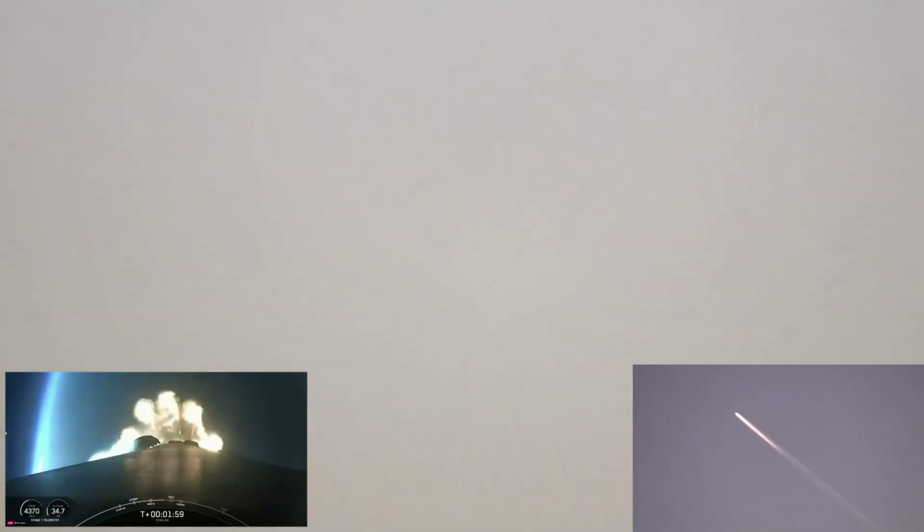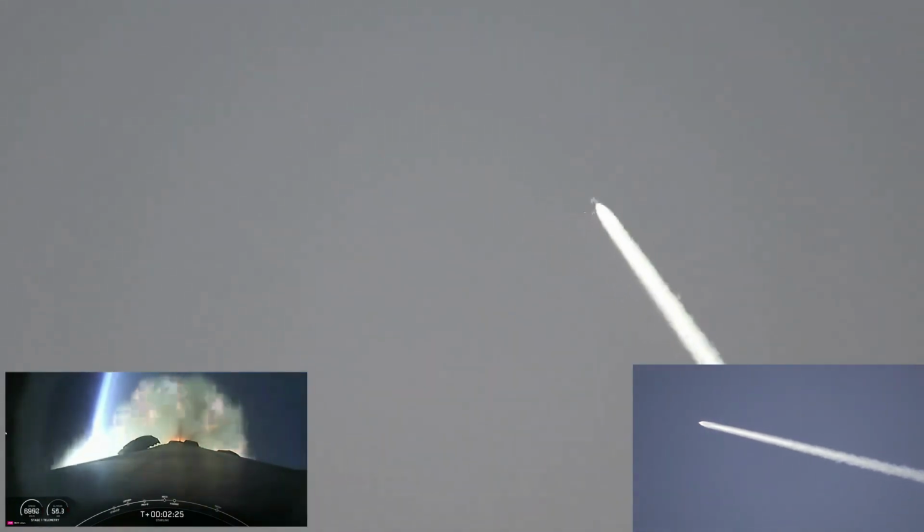Just a great shot of Falcon 9 following a nominal trajectory, the edge of the atmosphere there on the left-hand side of your screen. It sounds like so far a nominal burn of the Falcon 9's 9 Merlin engines. Coming up on MECO. It's in less than 10 seconds now on the SpaceX feed. Happening now in real time.